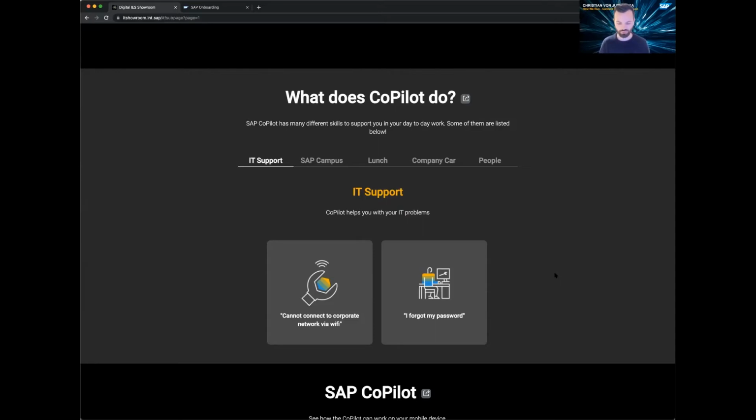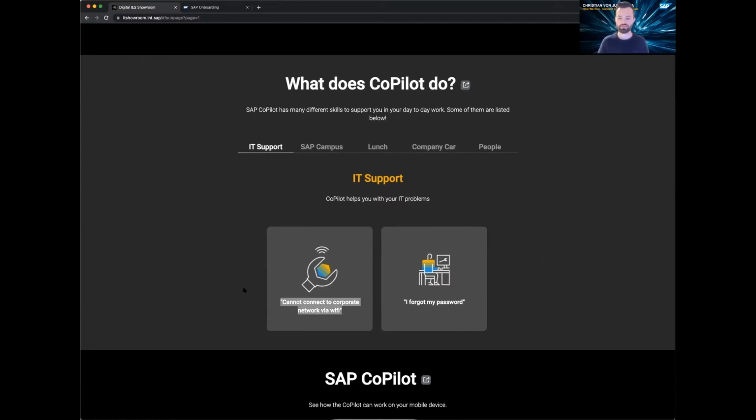And our Copilot is consuming all those bots together and providing that knowledge to SAP employees with one bot, with one interface. For example, an employee has trouble connecting to our Wi-Fi. He or she can simply ask Copilot, I can't connect to our corporate Wi-Fi. What can I do? And Copilot provides some solutions, some ideas how to change that. Or very basic things which come up much more often: I forgot my password, what to do? That's very bad. Copilot has the answer.